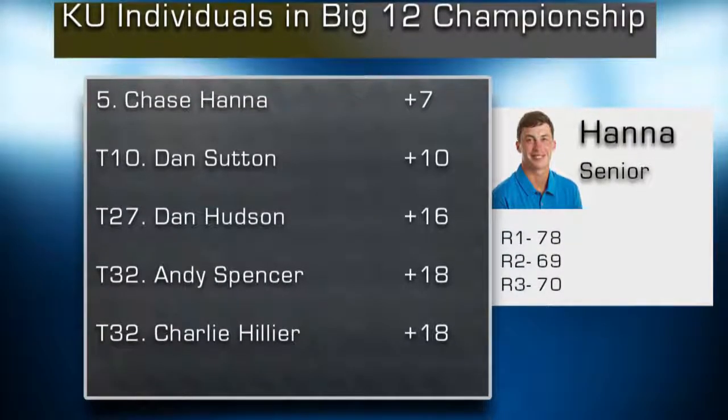He shot 2 under on the back 9 of his 3rd round, and then Dan Hudson came into today as the leader individually, had a bad morning, shot 69, had 2 quads in his morning round, and couldn't recover, shooting a 75 in the afternoon. Yeah, and then to round out, tied for 33rd, Charlie Hoeler and Andy Spencer both got off to very poor starts in the first day, and they haven't been able to recover. Yeah, they shot 81 and 79, and haven't been able to get out of that high 70s score range.